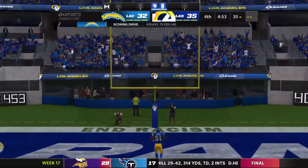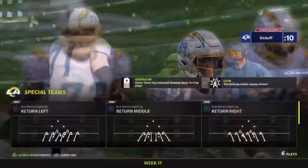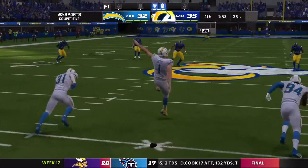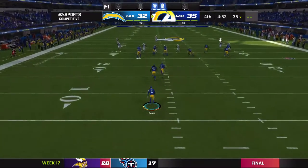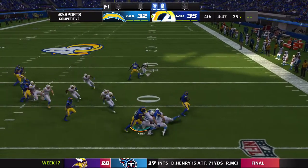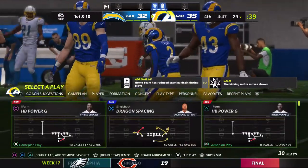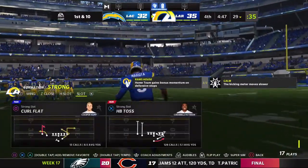Point after, right down the middle. And now things get a bit more interesting here in this 4th quarter. Chargers 32. Out is the kickoff unit as they run up and send this one away. Fielded just outside the goal line. And it's a pretty good return here as he'll get this up to the 29, as the Rams offense comes back out.